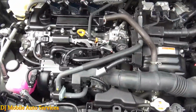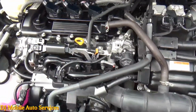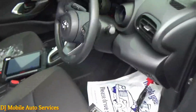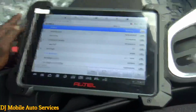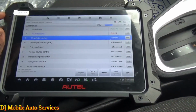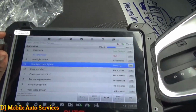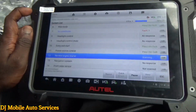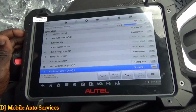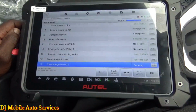So this is a hybrid. Okay, so let's close that down and continue diagnosing this vehicle. Let's scan for faults. This scan tool is running through this module real quick. Auto did improve, because within seconds you see I got to 65%.